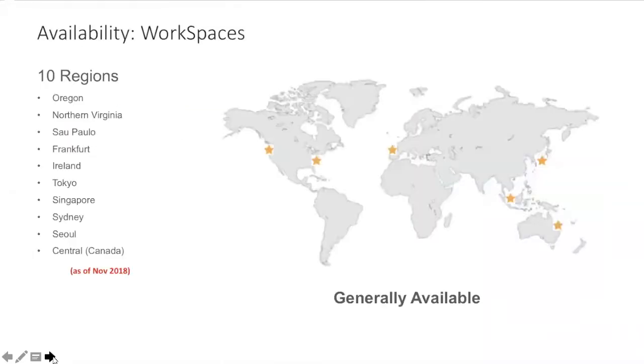WorkSpaces are available in multiple regions. On the screen, as of November 2018, you can see it's available in 10 regions. For most of our customers, we've been deploying WorkSpaces in the Sydney region, but there are a few customers where we've actually enabled WorkSpaces in multi-regions, namely Sydney, Singapore, Ireland, and Frankfurt.